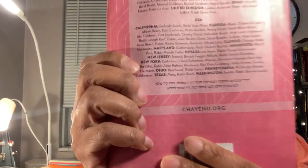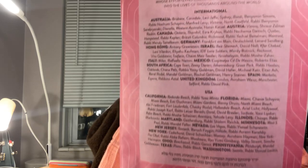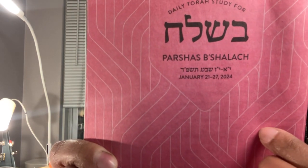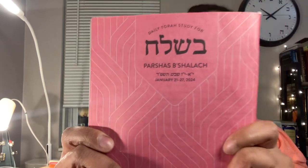So if you're a little bit tight on funds, but yet you want to build a library, if you will, in a different way, or get exposure to books and works with commentary that can help guide you onto what the material is, I highly suggest the Chayenu. And you see here, it's chayenu.org if you're interested in signing up. But I highly recommend these. And again, you would see how this is January 21st through 27th, 2024. So you're getting one of these every week with all that material in there that I was showing you.